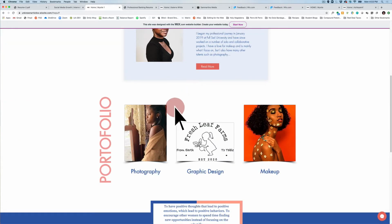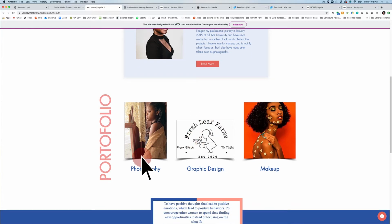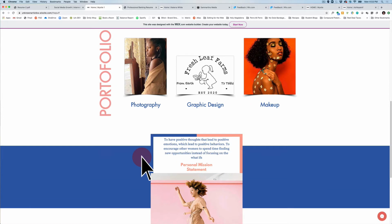And we see a little bit of your work. So what I like about this is that you kind of give a short description of what you do and then provide a few examples of this. So this is what I would say is featured work, right? Which is great because you let us know right off the bat what you're into and give us an example of what this looks like. Scrolling down, we have your mission statement.